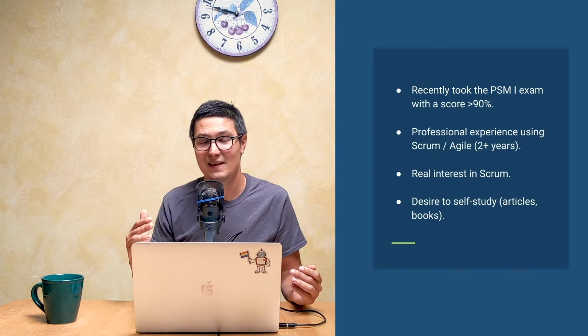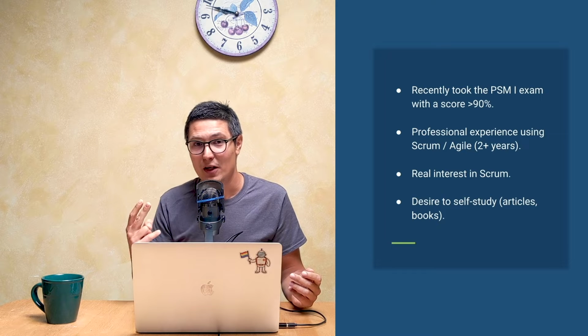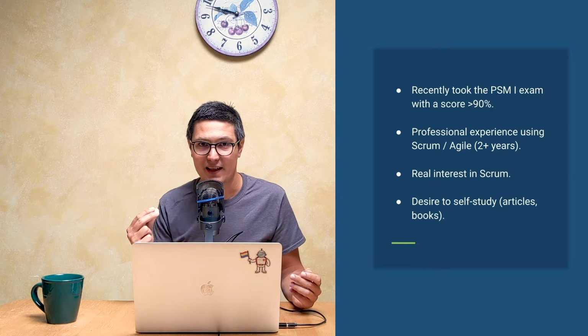Now, this is PSM2. This is the second level of the exam. It's much harder and it's about understanding Scrum. I mentioned a bit that the exam is much harder, but how hard can it be? I'd say there are at least two factors of complexity that really make this exam stand out from the PSM1.